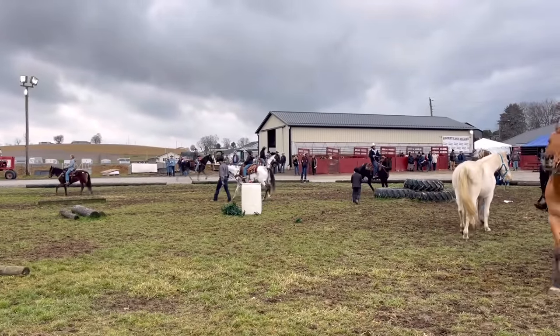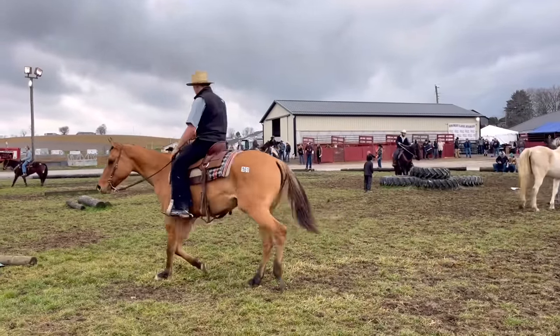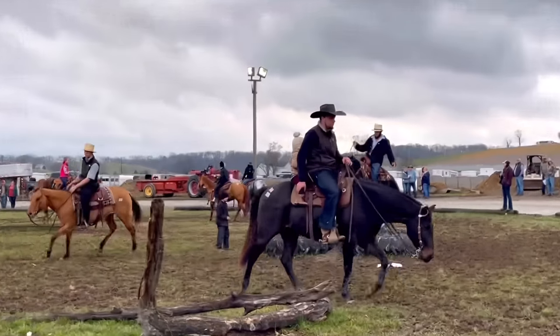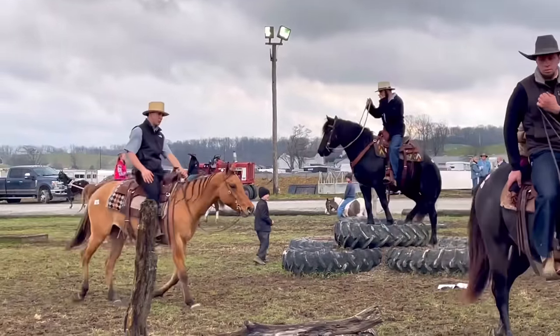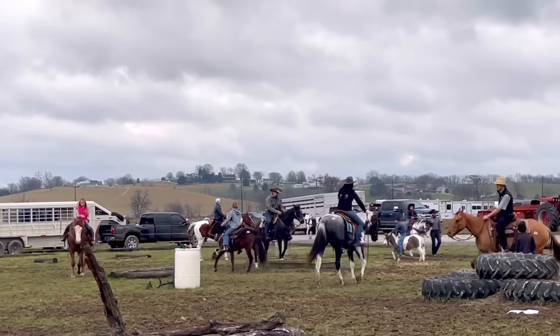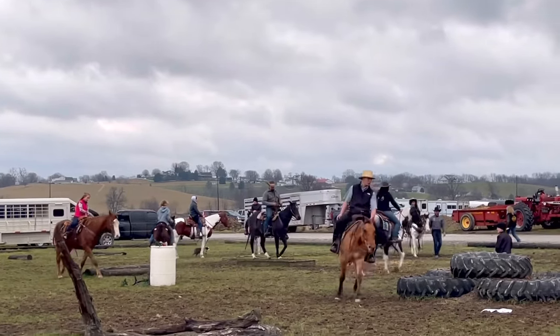Yeah, he's cute. What's really nice about this sale is they have a large area with obstacles where the horses are ridden, and they have a track so you can see the horses move and how they respond in the environment, and it's great. So Kyle and I are just gonna hang out here and watch some of the horses as they are being ridden and see if we're interested in any of them.